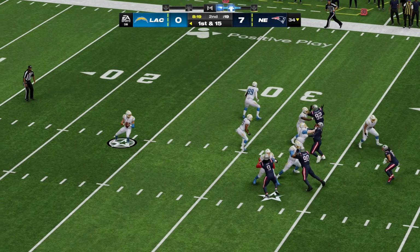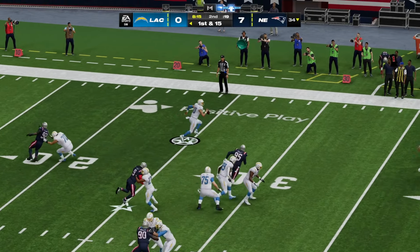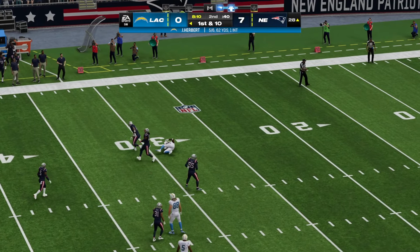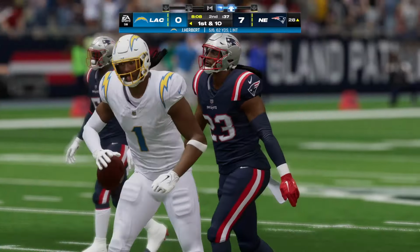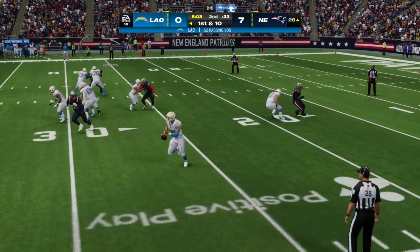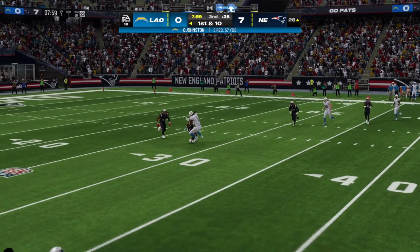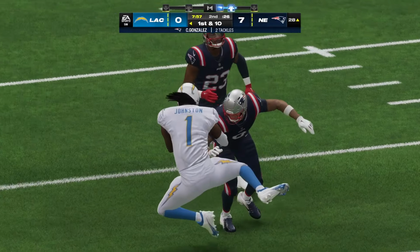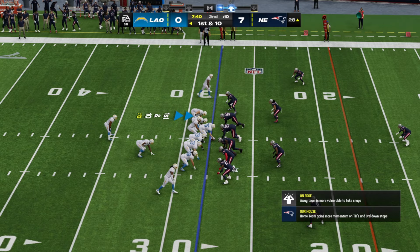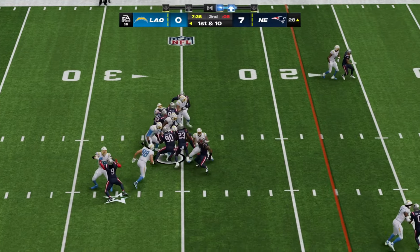A play fake, and now Herbert to throw. Now a deep one for Johnston. And that's caught inside the 30. And he's brought down after a very nice gain. A big pickup of 38. Brandon, that was a nice route that time. Lined him up on the right and worked his way all the way across the formation. One of the toughest routes to cover because you keep waiting for the ball to be thrown or for him to break something off. He goes all the way across the field, right to left, for a big play.